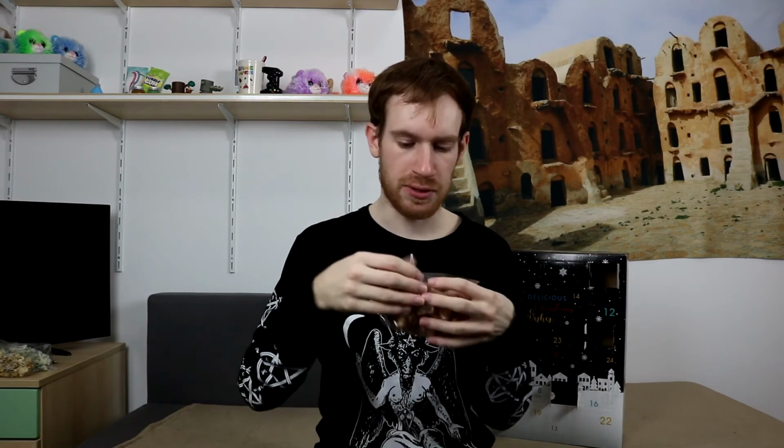This one is called Dark Berry, and it's supposed to be with dark chocolate and raspberries. You mostly see the dark chocolate. There's very, very tiny hints of pink in there, which is probably coming from the raspberries. But I'm not sure how much raspberry will be there if it's so faint. I do smell some chemically produced raspberry fragrance. So that's cool.